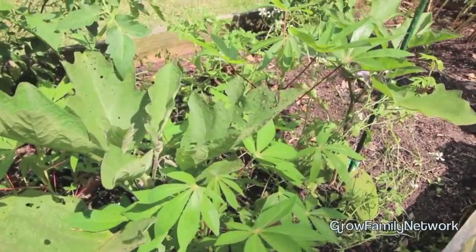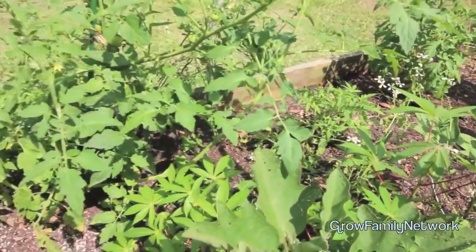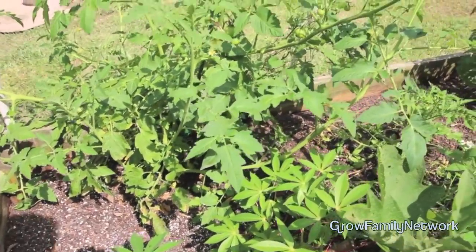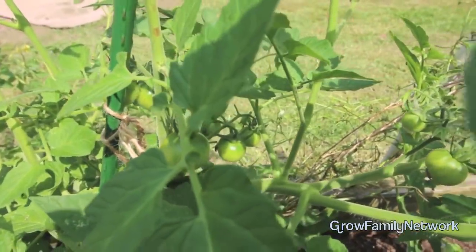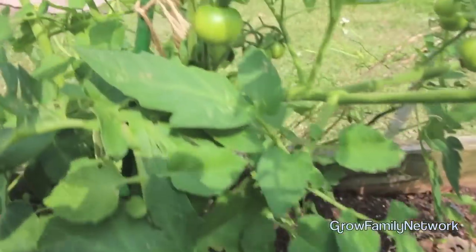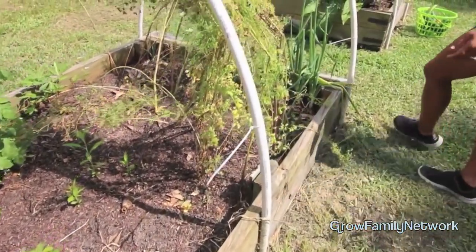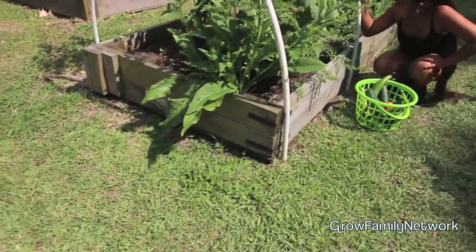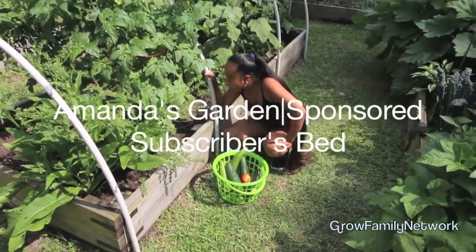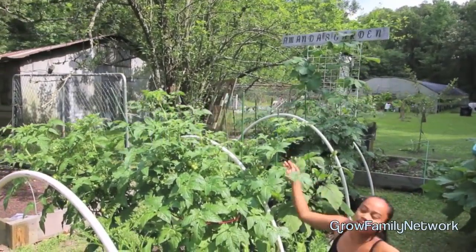This is actually an eggplant. We got two eggplants in here. Another, this is from seed, so I can't remember what it is, but it's starting to put on lots of tomatoes. So we'll see what it is once it actually fruits, huh? Not ready yet. We probably got some over here that's ready. Come over here. This is Amanda's garden. Voila. This is Amanda's garden.